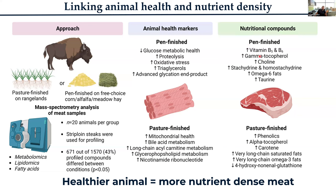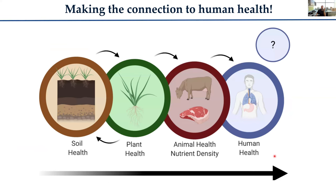In the pen-finished animals, some nutrients were actually going up. So it's not per se that this is always a negative, especially here, because the pen-finished animals only ate about 40-50% corn. The rest was free choice access to hay. But the pasture-finished animals, we do see this benefit in a healthier animal and more nutrients in meat. This is from the bison work that we published last year, and work from the Beef Nutrient Density Project will also at least suggest something similar, but it's not published yet, although I presented some data from that.